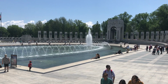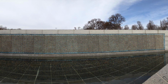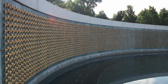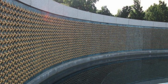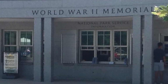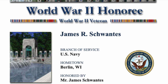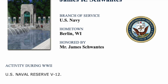People often want to know, where are the names at this memorial? It's actually the Vietnam Wall that has the name of service members. Those who gave the ultimate sacrifice in World War II are honored at the Freedom Wall of gold stars inside the memorial. But if you'd like to see more about World War II veterans, go to the ranger station and find the computers. The online World War II Memorial Registry lists Americans who contributed to the war effort, both an official list documented by a government and an unofficial registry of anyone who helped win the war.